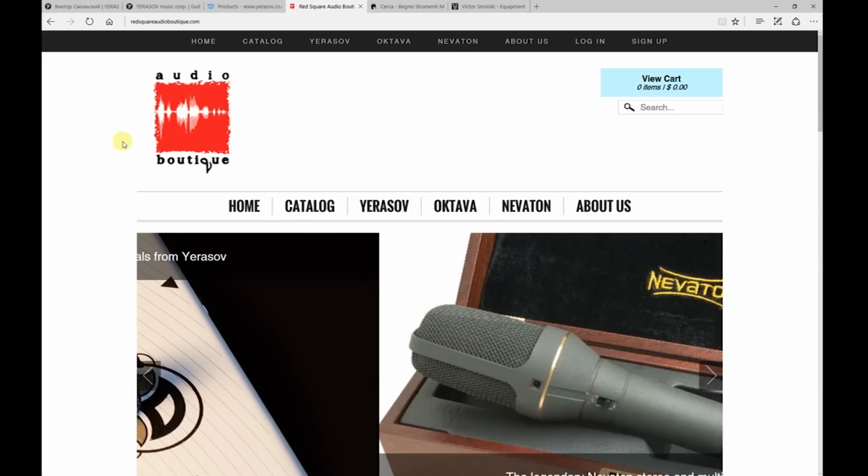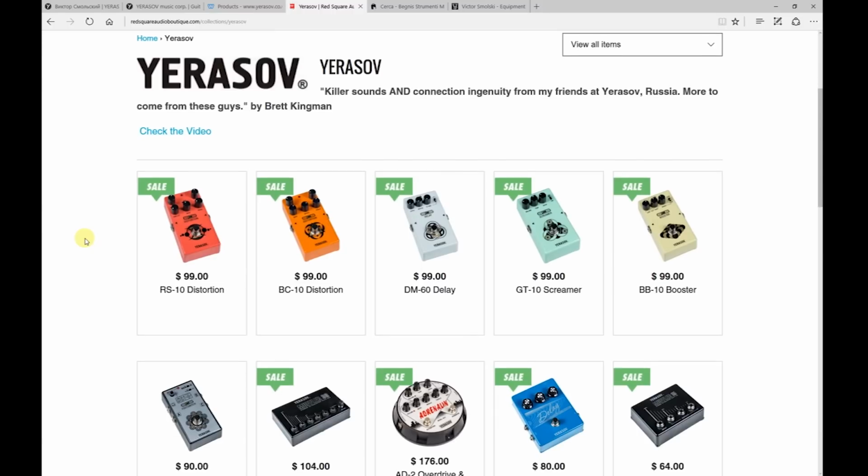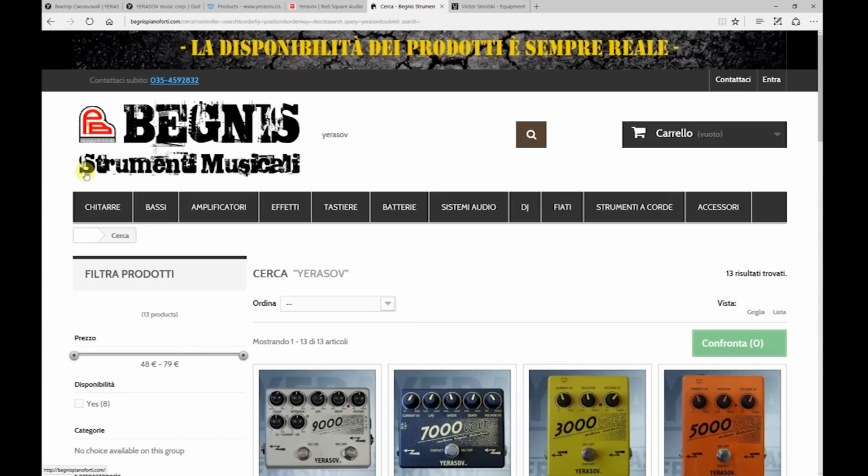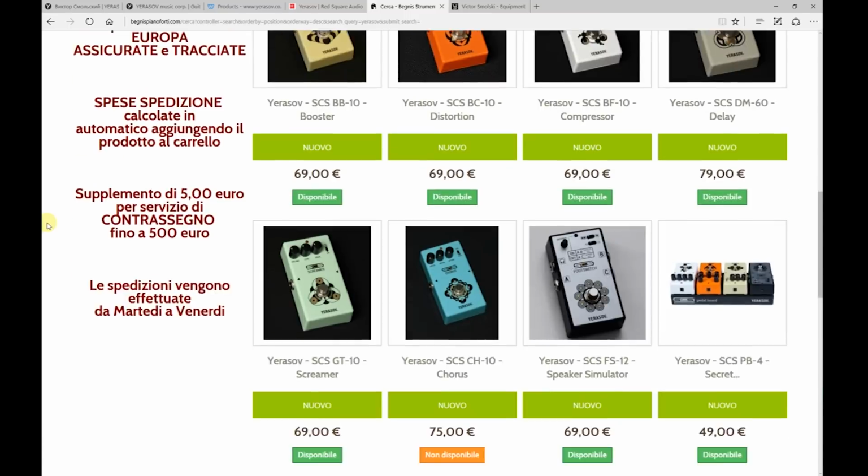In the United States, there is a place called RedSquareAudioBoutique.com. They offer effects and preamps, and I found another store in Italy, Beni Strumenti Musicali. They have some Yerasov products in stock as well.